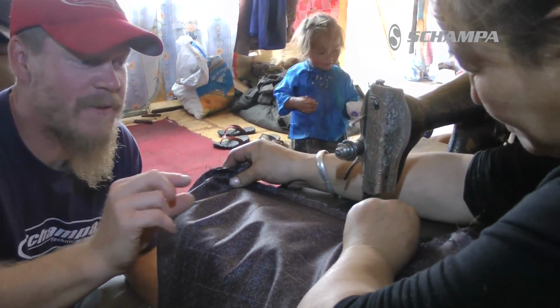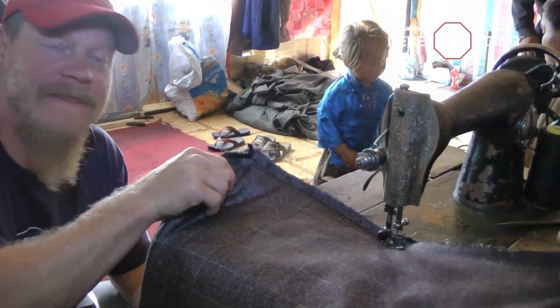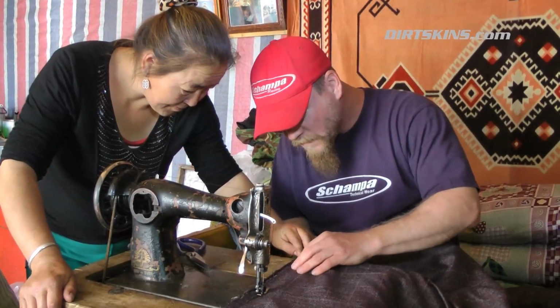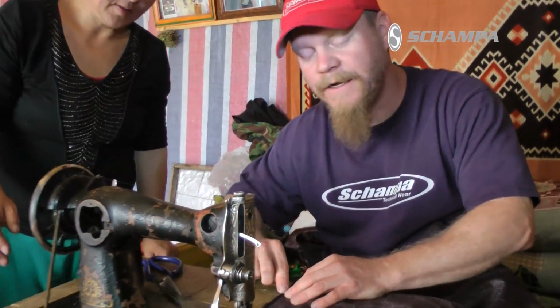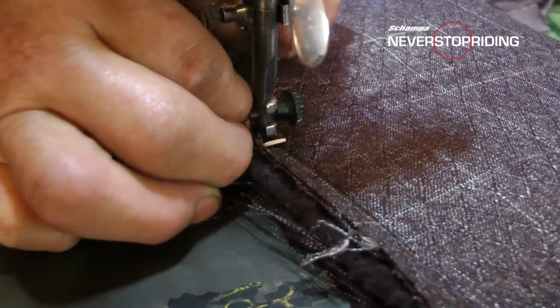The fabric is so thick that she has to pull it through, yeah? Because it's not a walking needle, but it's very thick with the sheep felt in here and everything. So we're leaving a little bit on the outside here for the next scene. So down and then back, yes?